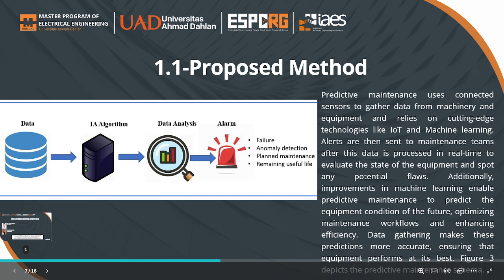Predictive maintenance leverages connected sensors to collect real-time data from PV systems. This data enables early detection of anomalies and facilitates timely intervention. Technologies like IoT and machine learning enhance the effectiveness of predictive maintenance strategies by optimizing maintenance workflows, improving both system efficiency and overall performance.